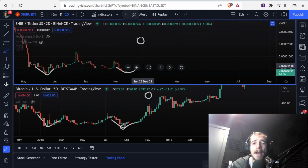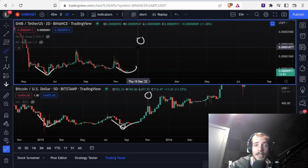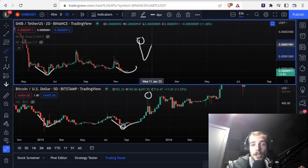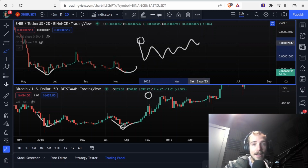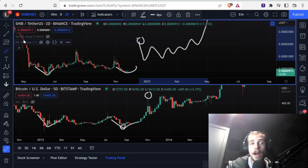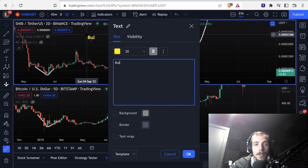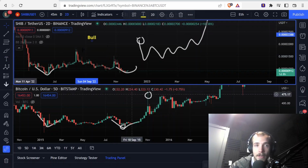If this does happen, then Shiba Inu will break out here pretty strong over the next couple of months. And then after that, it should continue to see higher highs and higher lows and really break out in the big picture, basically until it can break above its all-time high, which is what I'm really watching for with a lot of these projects, because I expect a big picture bull market to continue in crypto.